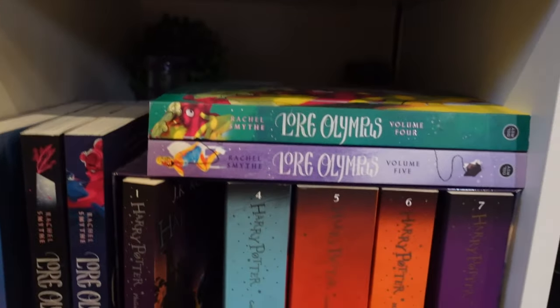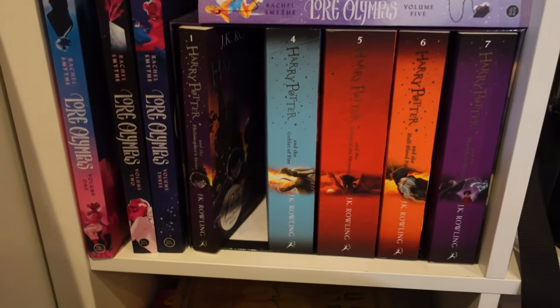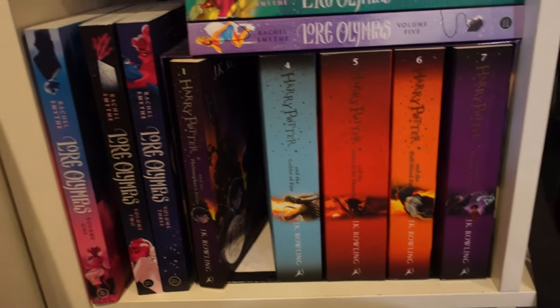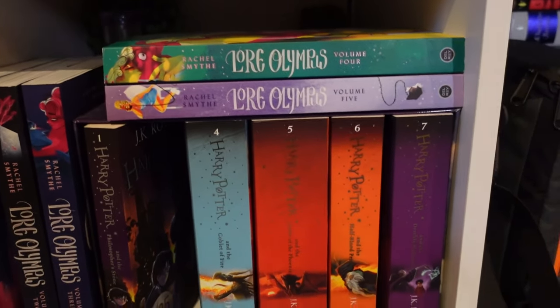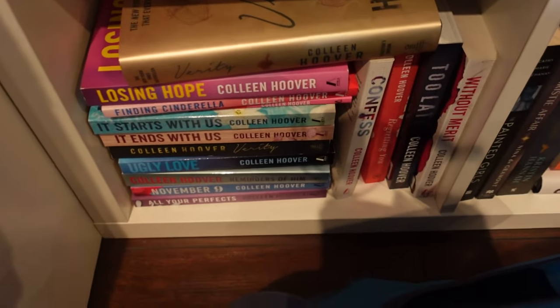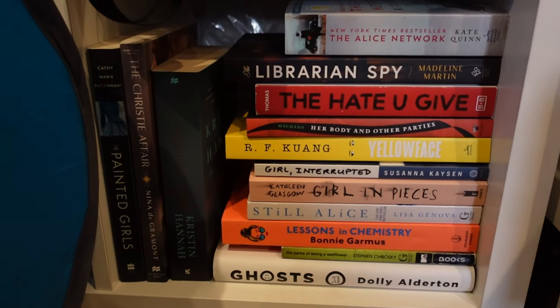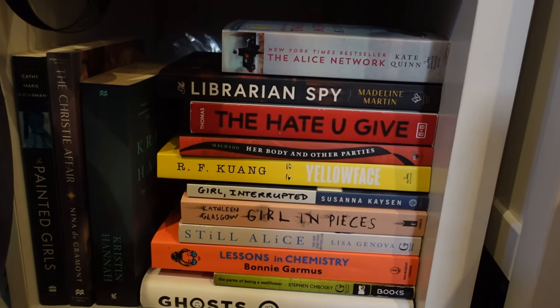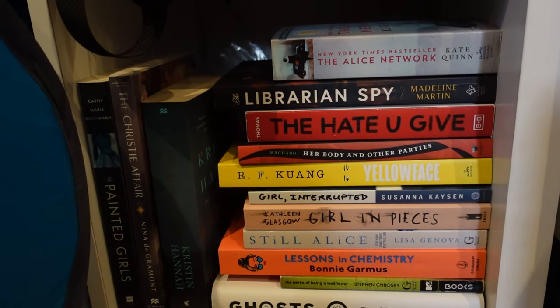Here has the Harry Potter series. Two and three are missing because I'm reading two right now, and three is on my TBR cart. I have the Lore Olympus graphic novels as well. Down here is a bunch of Colleen Hoover books that are just hiding behind my cat's little tent here. Over here I have a bunch of historical fiction and a little bit of literary fiction down here.